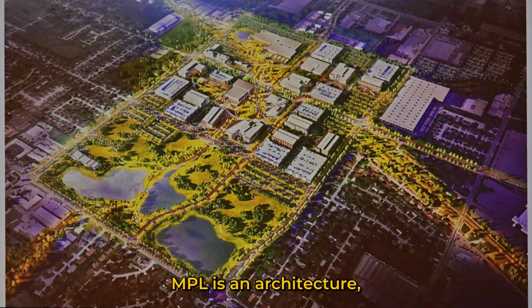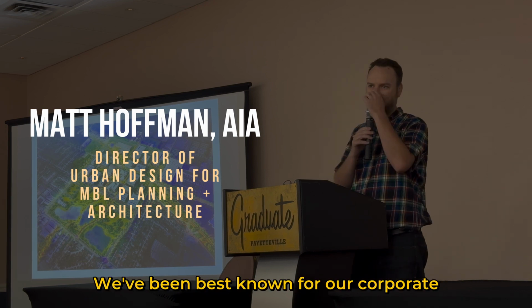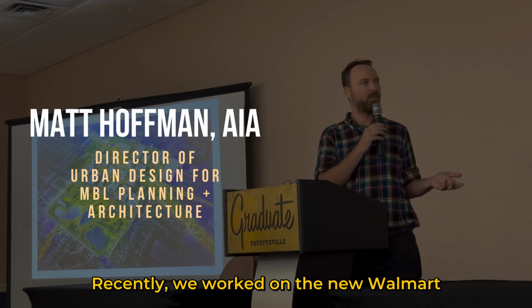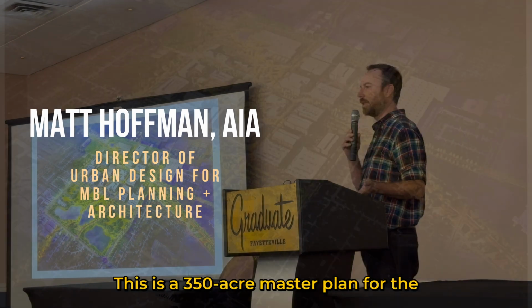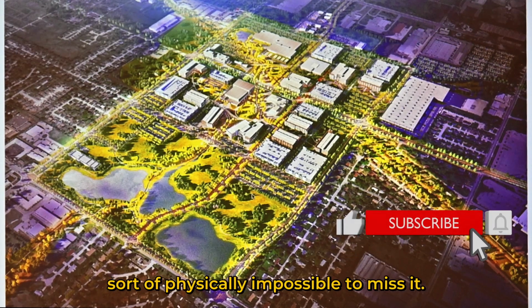Start with NBL. NBL is an architecture, urban design, and land planning firm here in Fayetteville. We've been best known for our corporate work over the years, but recently that started to change. Recently, we worked on the new Walmart home office in Bentonville. This is a 350-acre master plan for the new corporate headquarters for the business. When you go to Bentonville today, it's physically impossible to miss it.